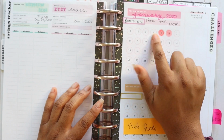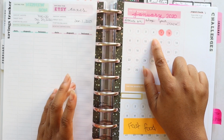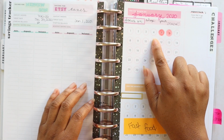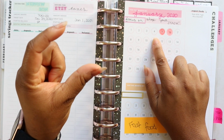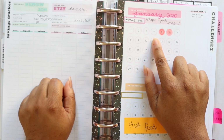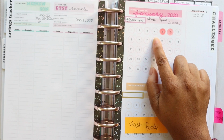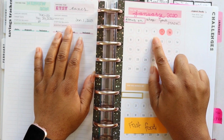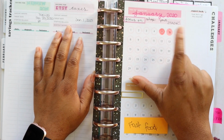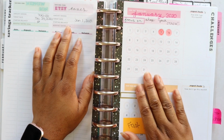This day I shopped my stash, and I had a bunch of big paper from when I used to use a big planner. Like the stack was like this big. Let me go down. This big. And I cut all that paper down into either classic size or mini size. So I was very proud of myself for that. So I haven't spent today, thank God. So we'll try to keep that up the rest of the month.